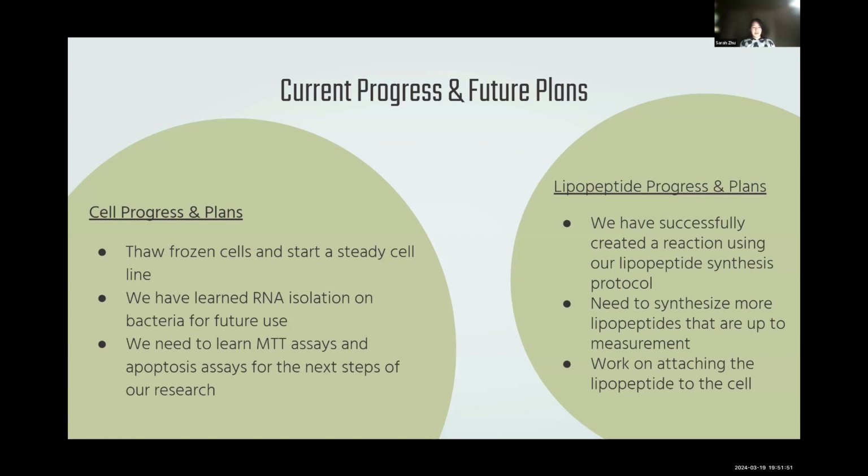For our lipopeptides, we have recently succeeded in creating a reaction by following our lipopeptide synthesis protocol. With evidence that our protocol works, we now need to synthesize lipopeptides that are up to measurement. Afterwards, we are to work on attaching the lipopeptides to HCT116 cells and see if they can induce apoptosis.